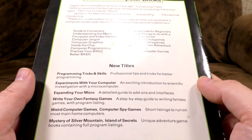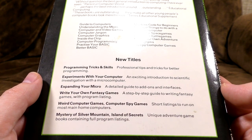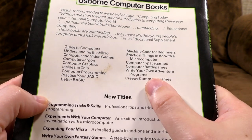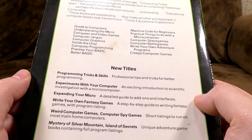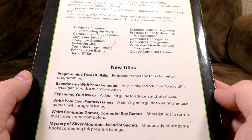So, basically, they wrote an awful lot of books about computers, as we've already mentioned. But these are really quite specific ones. Look, creepy computer games, all these sort of weird things that the odder kids might have an interest in. And I think all of us probably fall into that category.